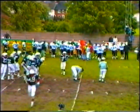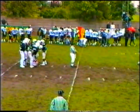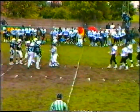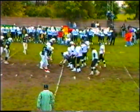Exactly to the 35-yard line, the tackle made by Colin Ash, and that's where the Storm will begin their first offensive play with ex-youth team product Pete Underwood at quarterback.